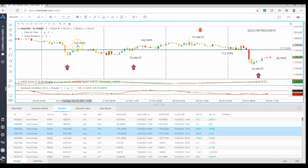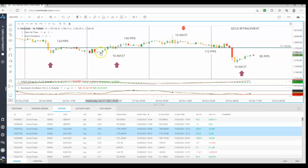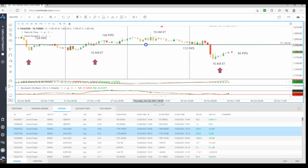Hey, that's about $1,200 on just 0.1 lot, $12,000 on a standard lot. Here's again a trade at 10 o'clock. Actually, price was pretty flat before then. And then it dipped at 10 o'clock, turned around and headed north, and around 11 o'clock made about 140 pips.